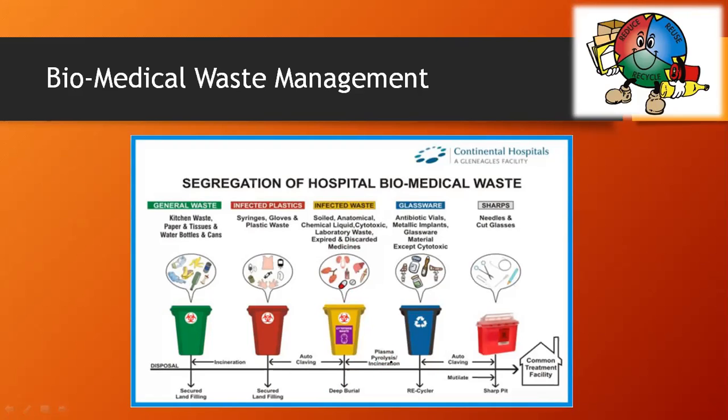Here, plasma pyrolysis is nothing but a technology where the medical waste is converted into a commercially useful byproduct. What they do is they take this, recycle it, and use it again as a commercial byproduct to manufacture different things. That is what is called plasma pyrolysis.